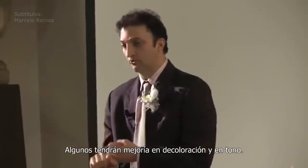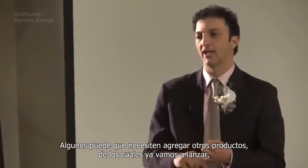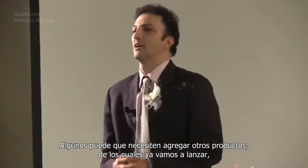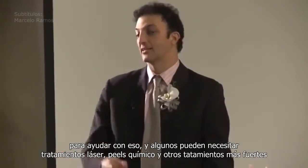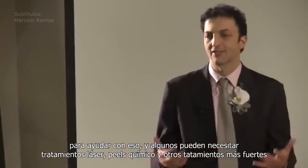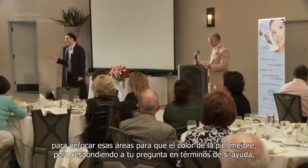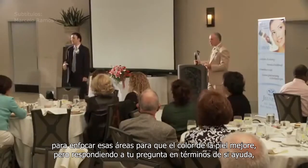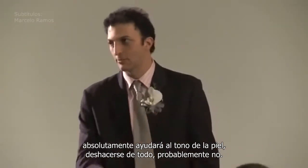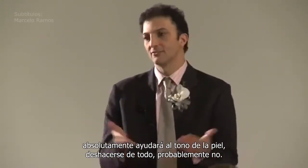So some people will get improvement of discoloration and the tone will get better. Some people may need to add other products, which we talked about we're going to be coming out with, to help do that. And some people may actually need laser treatments and chemical peels and other stronger treatments to target those areas to get the skin color to be more even. But to answer your question in terms of does it help, it absolutely will help to improve the skin tone. Will it get rid of everything? Probably not.